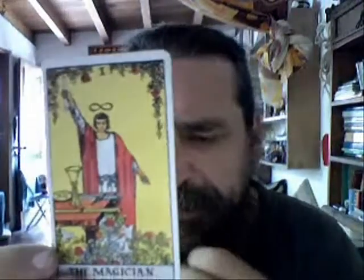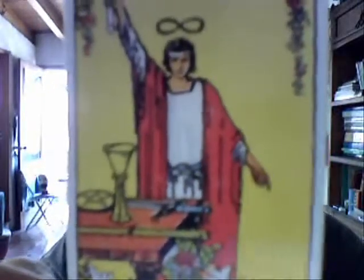Okay. Last elements of the magician that we should look into, symbolically speaking. When you pull out the card and somebody wants to know if they're going to have success in something, it's always a yes. All cards have some very specific and definite values that you have to watch out for: yes, no, a numerical value, positive or negative result.